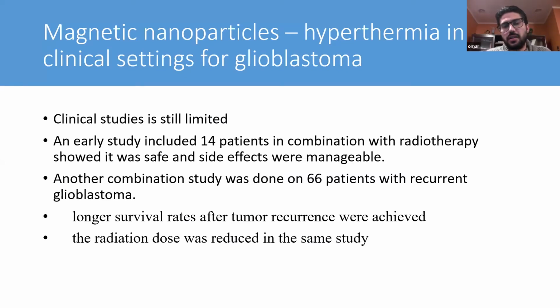Great question. They didn't test the genetic profile in that study, but they recruited the patients blindly, so we don't know. I know this is maybe a small study. That's why a larger study should be done in the clinical setting. But actually, in their study, they didn't test the genetic profile of the patients.